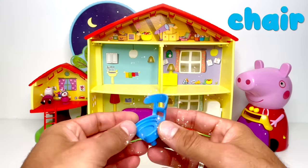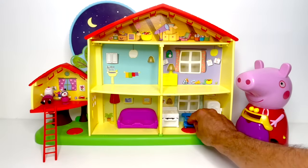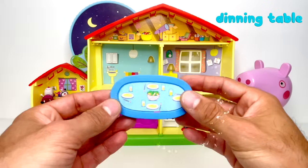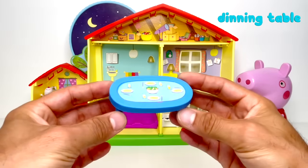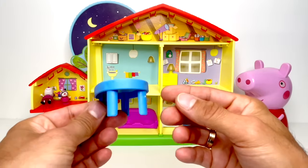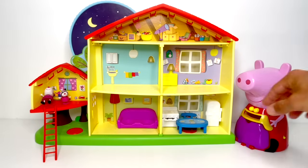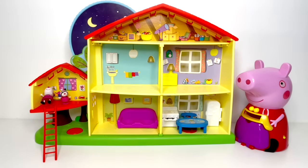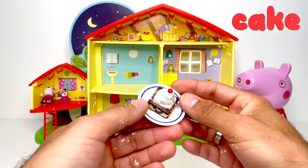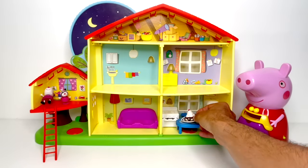Here is the chair, blue chair. And the dining table. You can serve some food on it and drinks. Nice. And a nice slice of cake. Leave it on the table for Peppa and George.